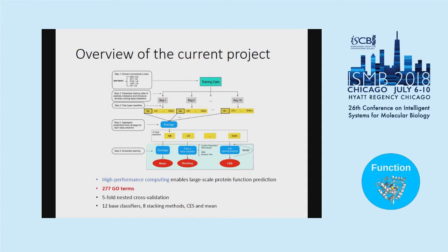We used 3 kinds of heterogeneous ensembles. The first one is an unsupervised version, which takes the average of all the base predictions. The second one is stacking, which builds a meta classifier on top of those base classifiers. And the last one is CES, which is an ensemble selection method. It iteratively adds one base classifier to the model that optimizes the overall performance. All of these are done in a 5-fold nested cross-validation. We use 12 base classifiers. We tested 8 stacking methods, CES, and a mean ensemble.